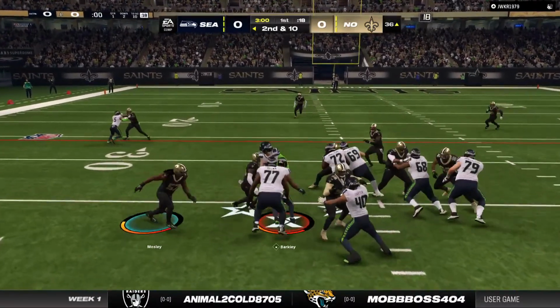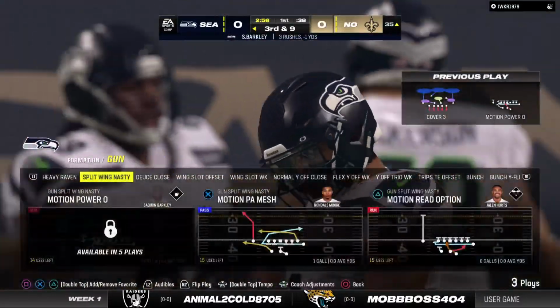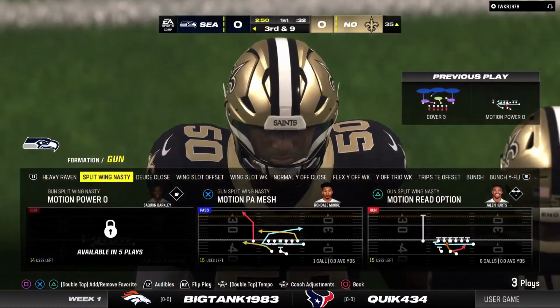They'll run it again with Barkley. Nothing doing. Barely able to muster a yard to hit the 35. He's had his eyes on 7,000 career rushing yards, and with that last effort, he has hit that mark.